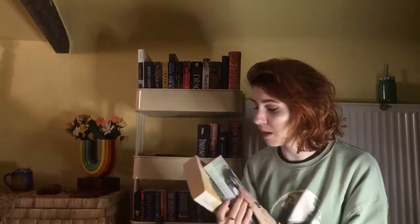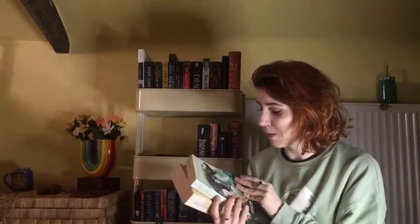I have not read these yet. I have read the first book in the series, but I need to continue on with it, and I think I might, again, I keep saying I'm going to read all these soon. I can't read all of these books soon, but I'm definitely intrigued to carry on with this series.